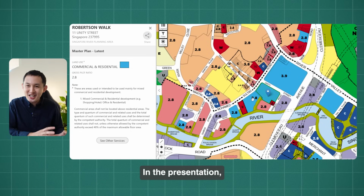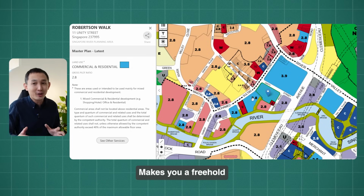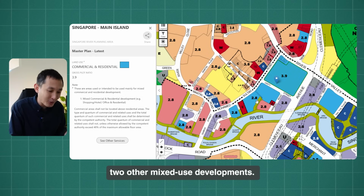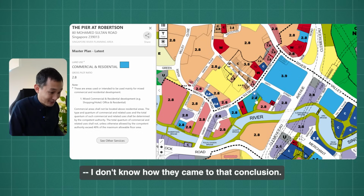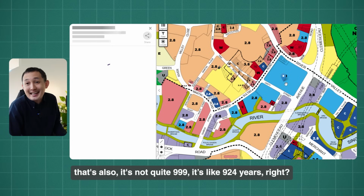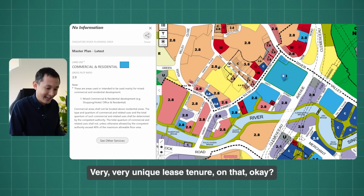In the presentation, they sort of said they were the only freehold slash 999 years mixed use development in District 9, 10, 11. I don't know how they came to that conclusion because they are sandwiched by 2 other mixed use developments, also 999 years. So honestly, I don't know how they came to that conclusion, but anyway, just so you know, right across the road, we have UE Square. There's also, it's not quite 999, it's like 924 years, right? A very, very unique lease tenure on that.